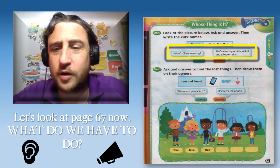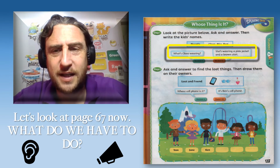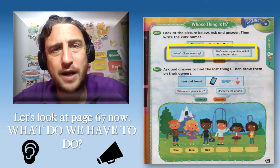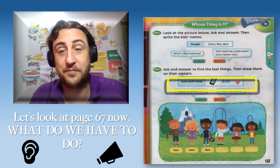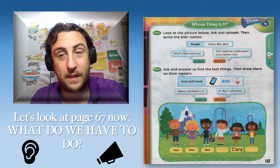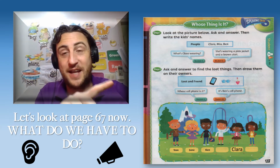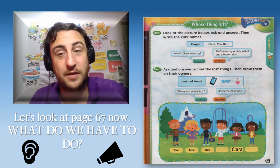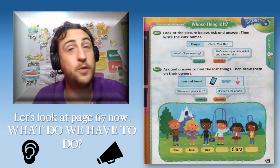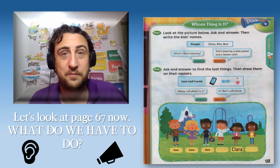Now let's look at this question. What's Clara wearing? Now we know Clara is a girl, and it says she's wearing a pink jacket and a brown skirt. So now we know who Clara is, yes? Clara is here. So now all we need to do is work out who is the boy on the left and the right of Clara. Oh, I'm sorry, the girl and the boy. Who is Mia and who is Ben? So let's do that now.